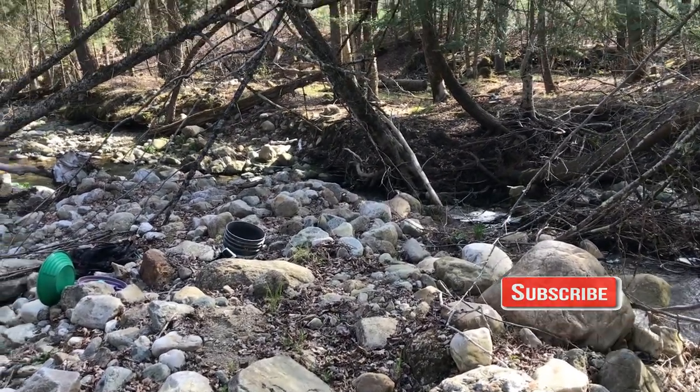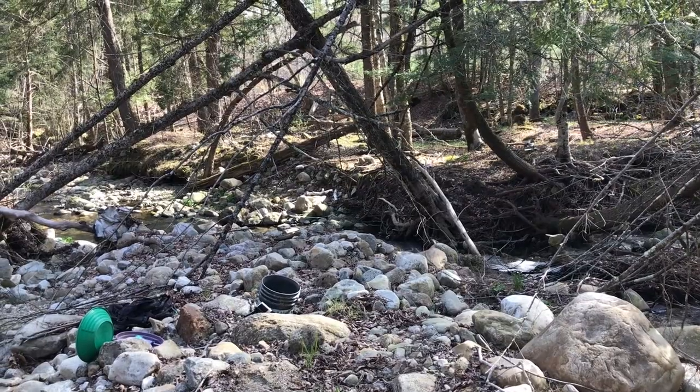Maybe on the way back up through, I'll find my hat that my son bought me that I lost here.